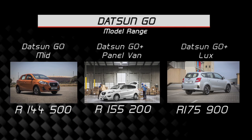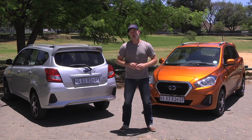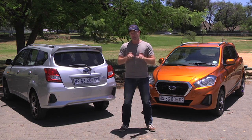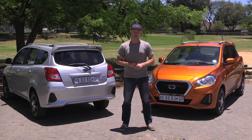The entire GO range is covered by just on 30,000 Rand. The entry-level GO Mid is going to set you back just on 145,000 Rand, and then the range tops out with the GO Plus Lux at 176,000 Rand. What Datsun have done is taken a massively popular package and just made it even more appealing with all the tech and specifications that they've now included as standard. And with the inclusion of ABS and airbags across the entire range, they've really left the critics with nowhere to go.